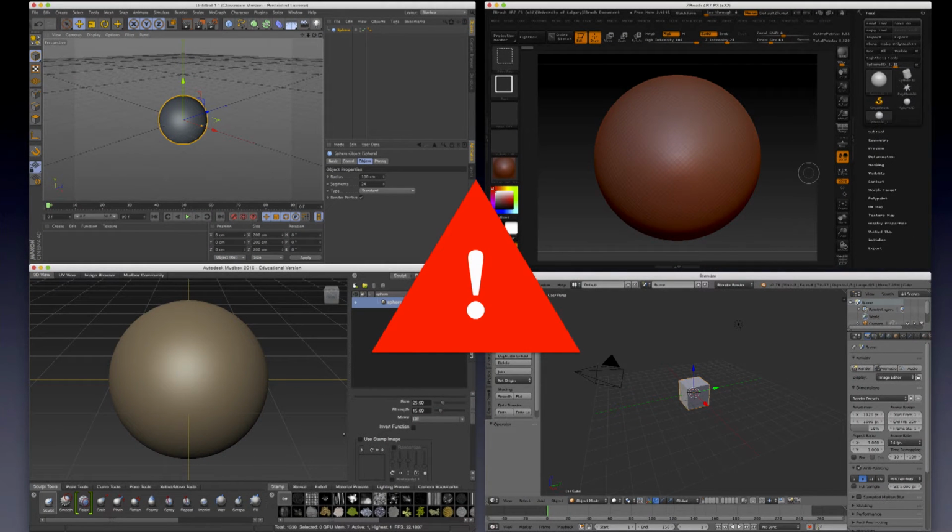Now, here's the problem with this. Every single 3D program out there comes up with its own interface. This is not like word processors, where you can just sit down and, hey, it's a word processor. There's training involved. Every 3D program on the planet is going to need its own training.